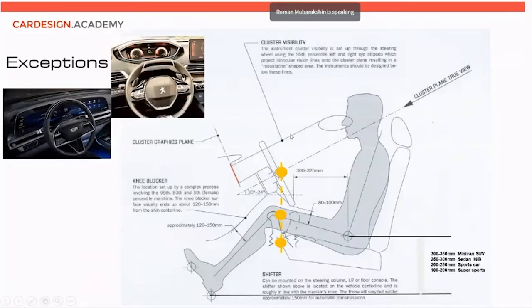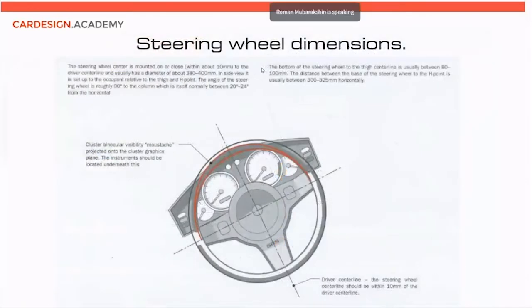Another thing that got disrupted lately is that the cluster no longer must be in the area of cluster visibility inside the steering wheel, because 6 or 7 years ago Peugeot introduced a completely new, revolutionary layout, where they moved the cluster way more up and squeezed the steering wheel underneath. So there are more and more interesting new opportunities coming up these days, and we should keep our eyes more open. Here it is pretty obvious: the steering wheel with the cluster above it.